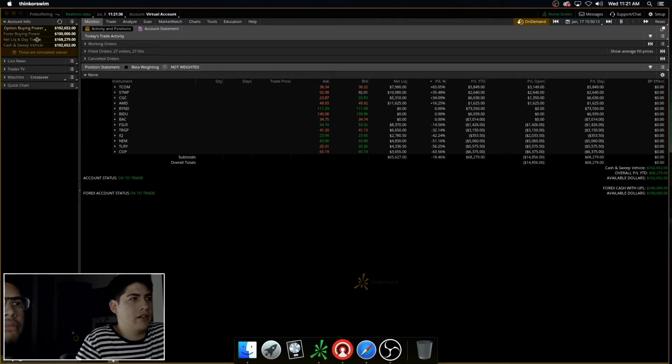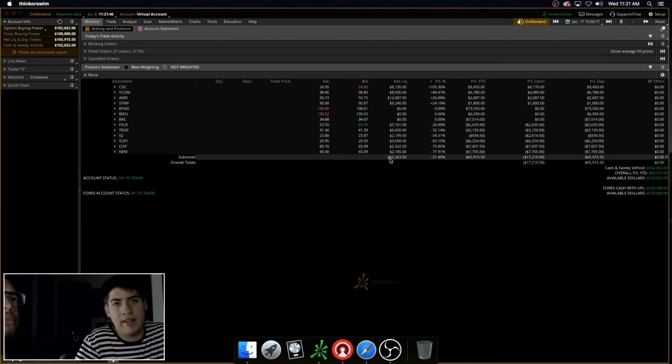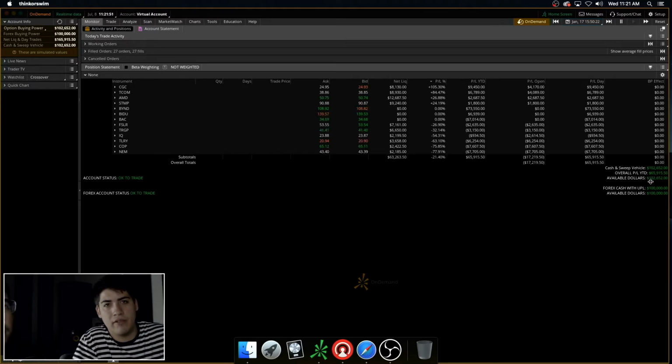So this net liquidity number, this one. Pretty much if we cashed everything out right now, we would add this to our available dollars of 102. So if we cashed everything out right now, even with losses, our account would be at 165,973. So we're up $65,000 on the 17th. So that's about 2 weeks, and we're up 65,000.